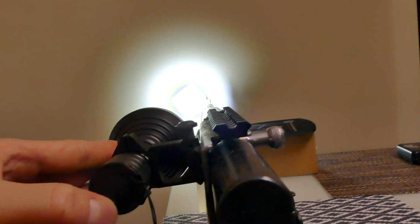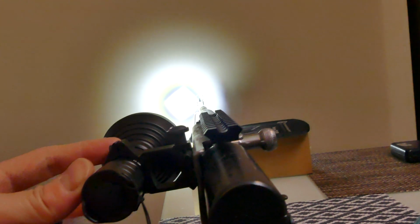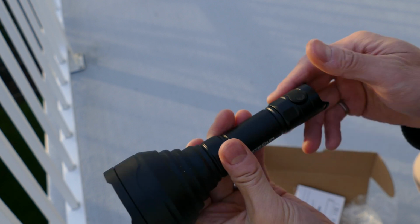It's nice that they put a forward clicky tail switch on there because you don't have to click it on before it turns on, which allows you to quickly, momentarily turn it on when you need it. So that was a good design choice, and it shows that they put a lot of thought into this flashlight.